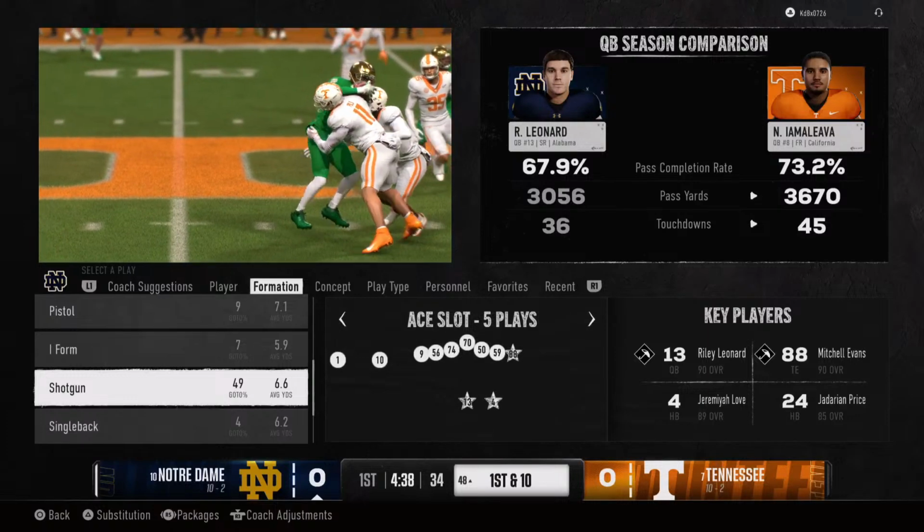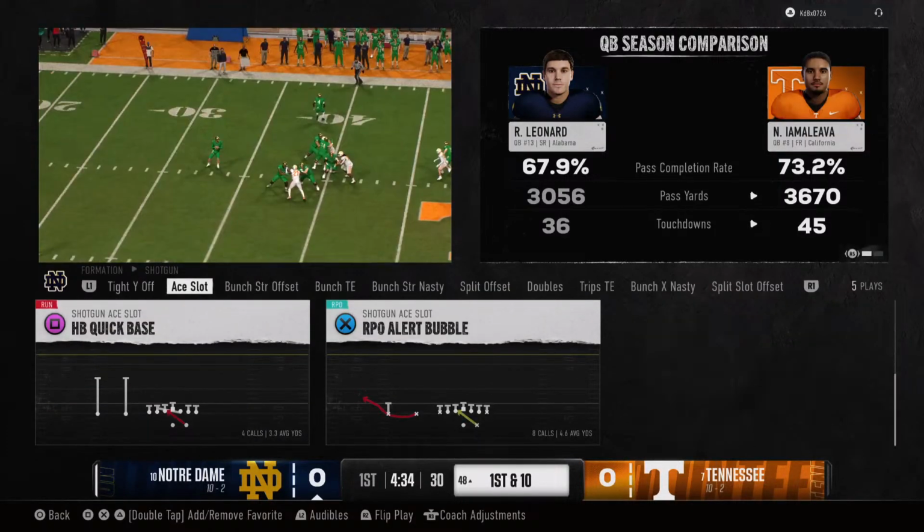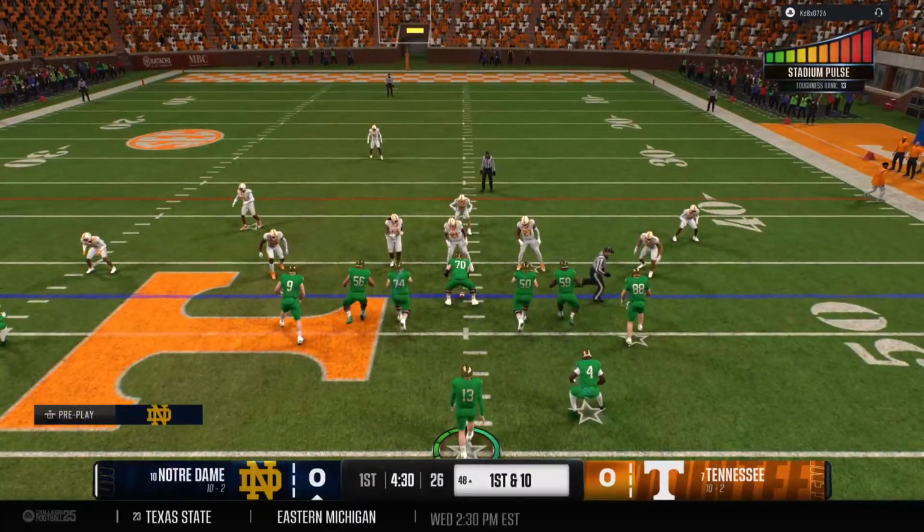Oh, the defense. They get this offense to a 3rd down early in the game, a chance to get him off the field. But instead, this quarterback shows you why they've had such a great year with a conversion.